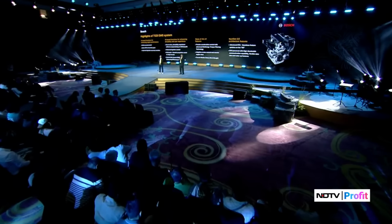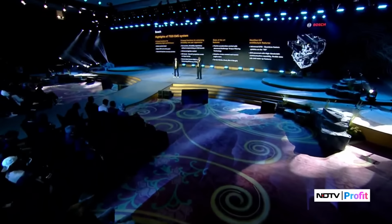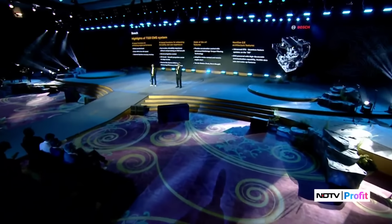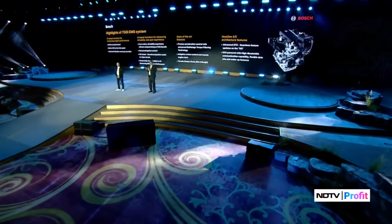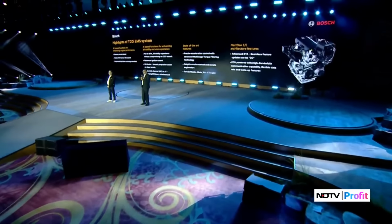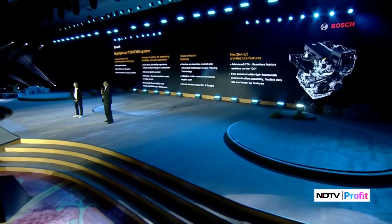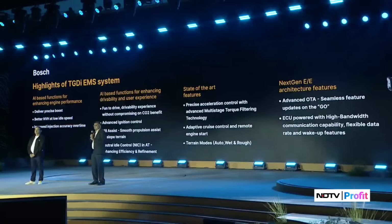AI-driven capabilities of EMS software work in tandem with other control units in enhancing vehicle drivability. For instance, neutral idle control for a smooth driving experience in stop-and-go traffic especially, hill assist and terrain mode functions for safe driving adapting to the road conditions.